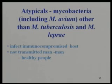So, I'm just trying to understand what the word means, okay? That is a term that's used. There are other terms that are used similarly, talking about these rare cases of tuberculosis with an organism that's out of the normal, okay? All right, so you know the terminology now. All right, so the atypicals infect the immunocompromised host in general, and they're not transmitted man-to-man, and that says healthy people, and that's the big deal.